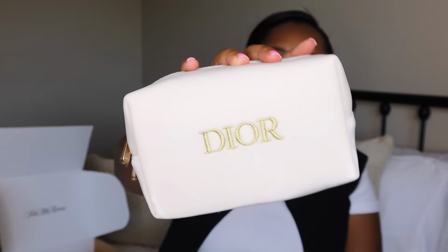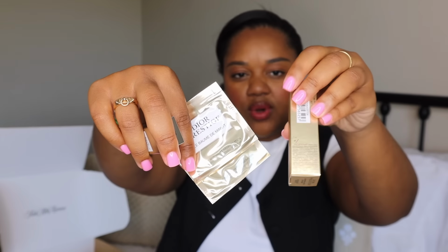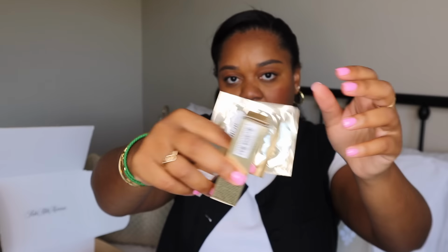Moving along, I forgot to show also from Dior, I got a free gift with purchase. Purchasing on Dior's website. So just a bunch of prestige stuff. I love prestige. It's Dior's best skincare line. I think it's quite expensive, but I think it's worth it. So these will be good samples. I like to use these for when I'm traveling and such. And then you can always use another good makeup bag, although I feel like I have this already.